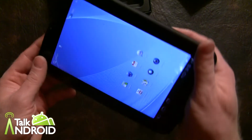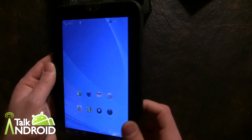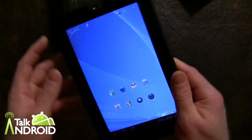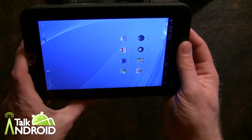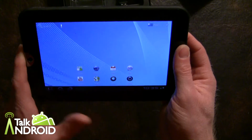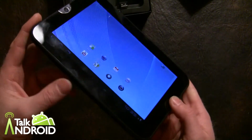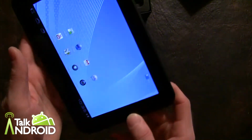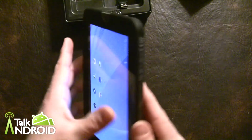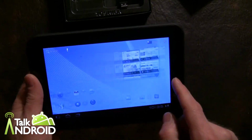So now when I turn it, it's locked. It's not going to do anything. The same will hold if you do it this way as well. So if I hit the switch and move it this way, it's locked. That's a nice feature. I like that. And you can easily get to it. You don't have to go through any menus or anything like that.